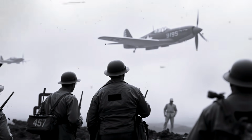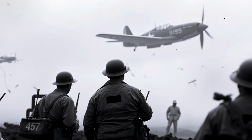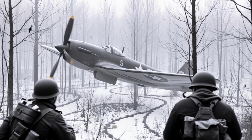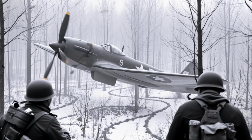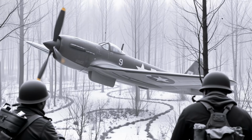Doubts rippled up the chain of command. Admiral John Towers, Chief of Naval Aviation, leaned toward Grumman's safer bets. The F4F Wildcat was slower, barely reaching 318 mph, but it could be landed on a carrier without disaster. Here lay the contrast. The Wildcat was survivable but obsolete. The Corsair, revolutionary but lethal to its own.